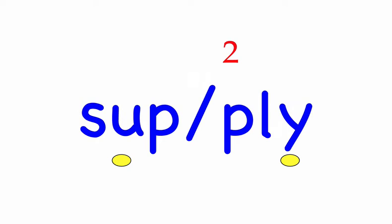Next, we identify our vowel sounds. We have 2 vowel sounds here. Next, we apply syllable division. And finally, we associate vowel group numbers with our vowels. And the word is supply.